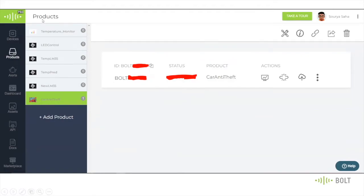So just opt for the Bolt Cloud Pro, go to your cloud account and click on products. You can see products on the left hand side, click on products. Here you can basically see all the products you have created, and you get an option to create a new product. I'll teach you how to create a new product. So click on add product.